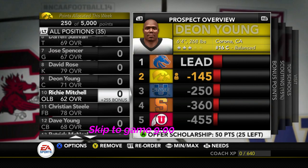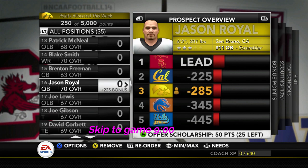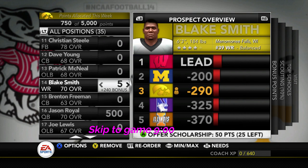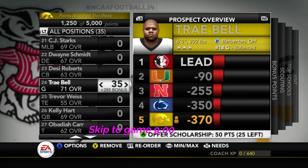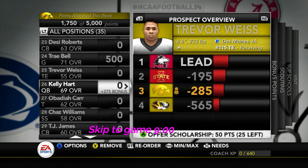Is there any studs though that we're trying to get? Ooh, this scrambler quarterback right here, 70 overall. A 70 overall quarterback would be very nice. Put some points into him. Screw it, I'll put 500. I'll put 500 in this wide receiver too. Well, wide receivers aren't important. A 71 guard, a 71 guard is good. Put 500 into him.